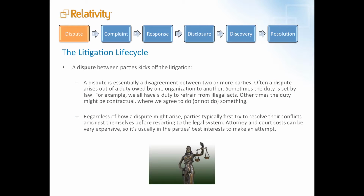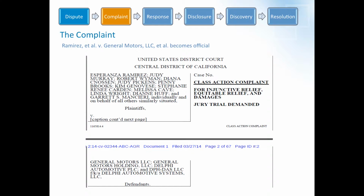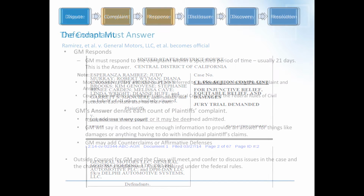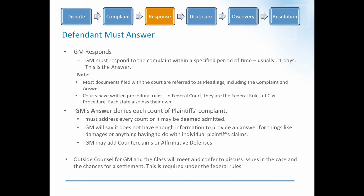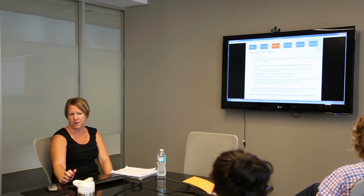So again, a dispute basically kicks off the litigation, and that's what starts things moving forward. In the GM case, GM hired a large law firm to support them in the matter. And this is what I referred to earlier, a complaint. This is what is filed by the plaintiff's side to start the litigation process. And then General Motors would respond in an answer to that complaint, acknowledging or denying all the counts that are presented against them. So this usually is a pretty quick process, but it can go back and forth if there are counterclaims.